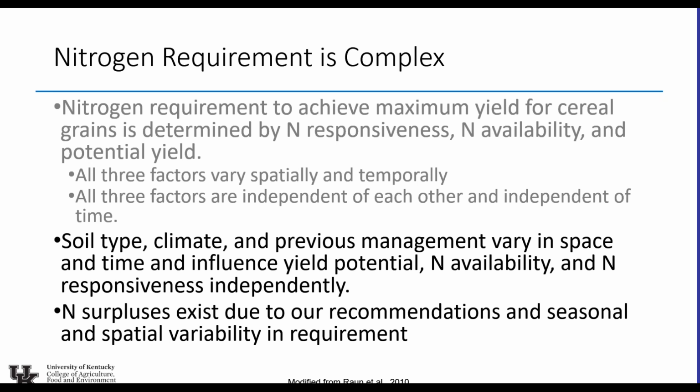Soil type, climate, and previous management vary in space and time and influence yield potential, nitrogen availability, and responsiveness independently. So we have these environmental factors or these human-induced factors that are causing these components of nitrogen requirement to vary. And so I would argue that nitrogen surplus largely exists due to our recommendations and seasonal and spatial variability in requirement. And I think this is an important point.